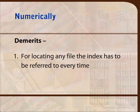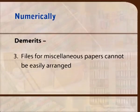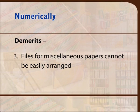Demerits: for locating any file, the index has to be referred to every time. Slight mistake in putting the number of file can cause much inconvenience and lead to misfiling. Much difficulty will be experienced in locating the file if the outside party commits a mistake in citing the reference number of the letter sent to him. Files for miscellaneous papers cannot be easily arranged.